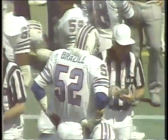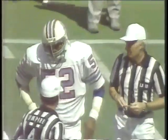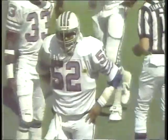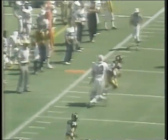And that's the kind of play that will actually give a coach ulcers and gray hair in a hurry. Not a smart play. Bradshaw has time to throw the football. You've got to get a pass rush on Bradshaw, and they're not getting it. You give him time, and he's going to find the open receiver. He does right there. Stallworth.